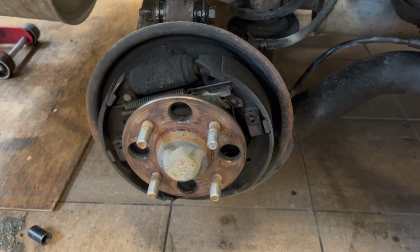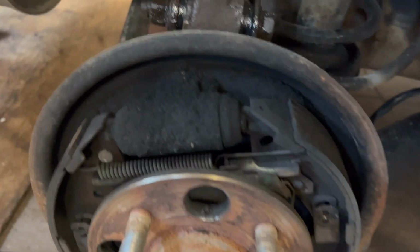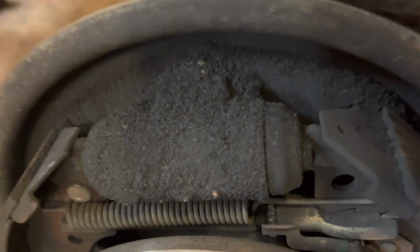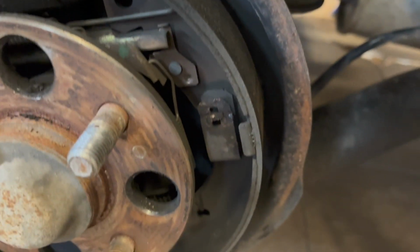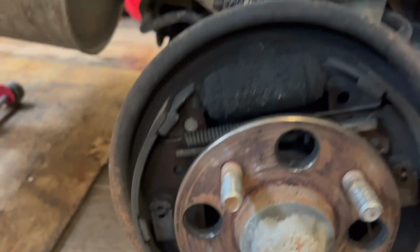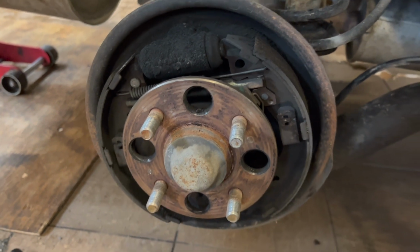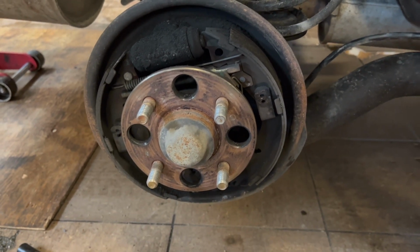Well, here are the rear drums. I think they're the originals. Look at that brake dust. Anyway, we're gonna clean this all up, put in some new shoes, and have this car back to 100% braking.